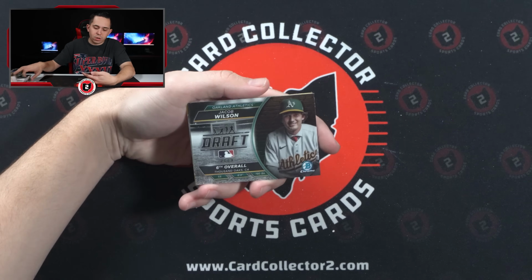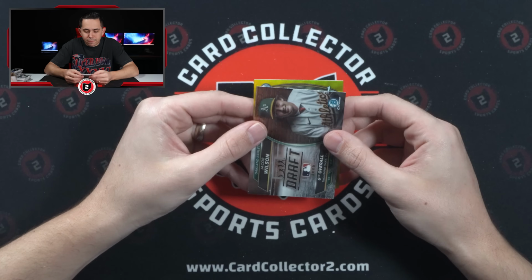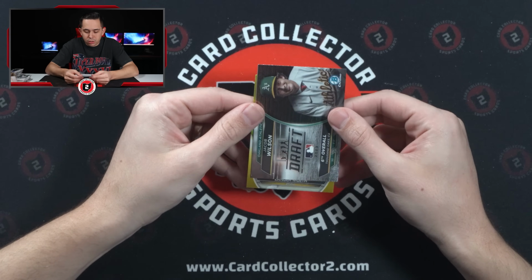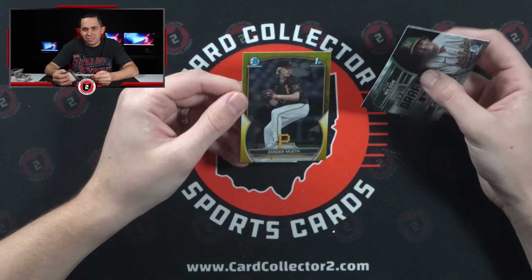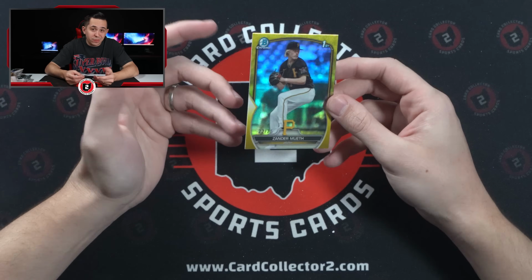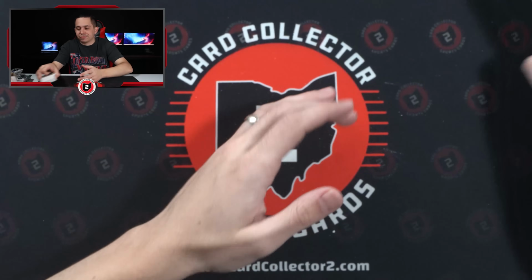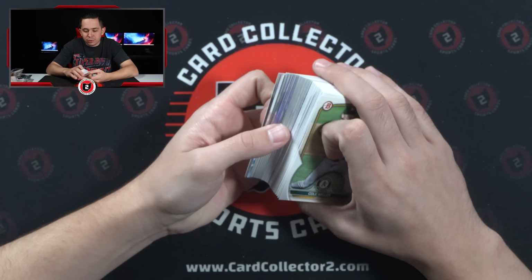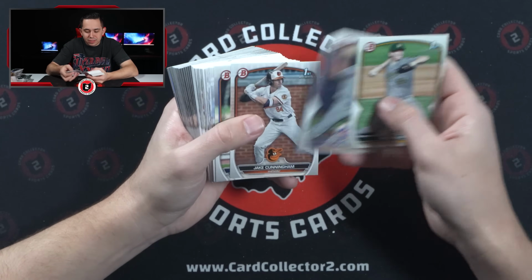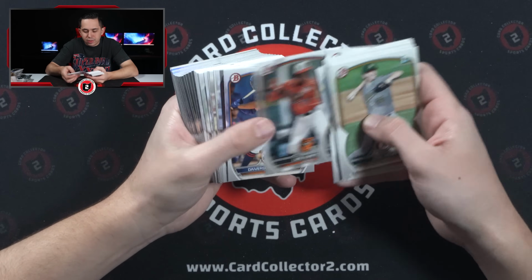All right, sixth overall, Jacob Wilson for the A's. And a first pitcher. Wrong pirate. Xander Muth, 22 of 75. Not bad. Not what I'm after. Wrong gold. All right. Second. So an auto in here. Then we got one more auto in the last pack.